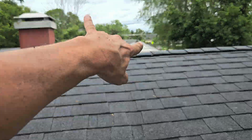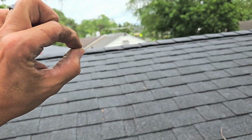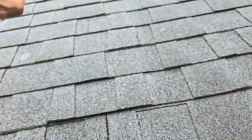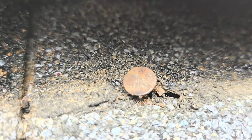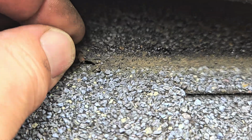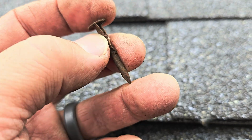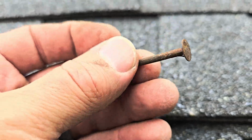Point being, the lower the slope, water surface tension wicks around and seeps under. It doesn't want to just fall off because it's a steep cling, it doesn't want to wick back up against gravity. So the lower the slope, the more issue you're going to have with this right here. And if that lip lays right at the edge here, water seeps up in and around, it's going to waller that out and it's going to drip in. Then you have the water surface tension of this nail in a loose, wallered out asphalt shingle, and it's just dripping right in your attic. Right down the hole there.